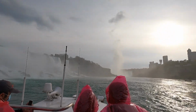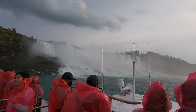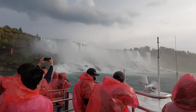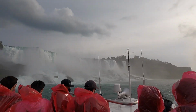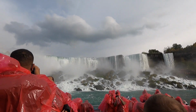As we make our way up the Niagara River, look to port, or the left side of the boat, where we will pass the American Falls. It can best be described as the American side of Niagara Falls, which in comparison is a smaller waterfall that lies far to the left of the Horseshoe Falls and is located between Prospect Point and Luna Island. And a recent notable rock fall. In 1954, a large section broke off and fell near the end of Prospect Point.